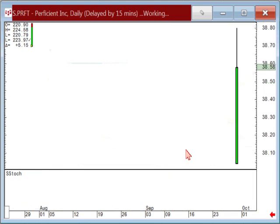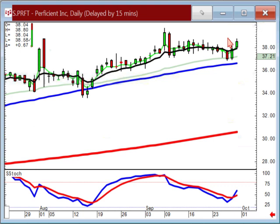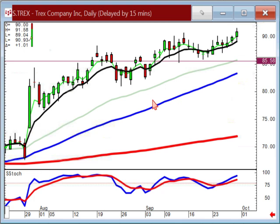ERFT. Slow, steady uptrend. You can be buying this one. I'd rather hold this one instead of be buying it. Just kind of a slow, steady uptrend. Trex, that one I'd be more apt to buy on positive trading, giving you that slow curve breakout.